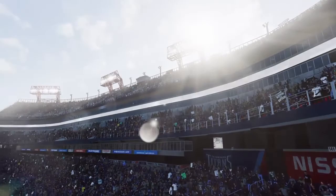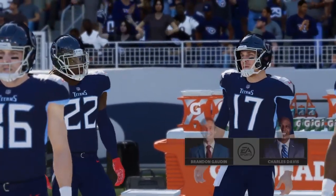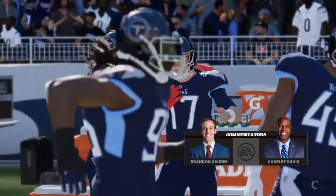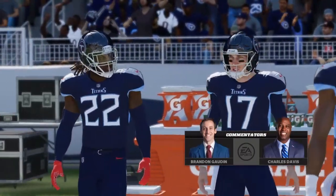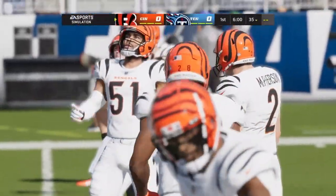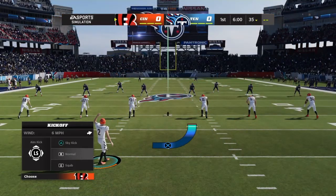Just off the east bank of the Cumberland River and across the water from the Tennessee State Capitol building, there's a look at Nissan Stadium in Nashville. This crowd here is fired up for football as a moment ago their Titans were introduced. This should be a good one as the Titans get set to match up with the Cincinnati Bengals.